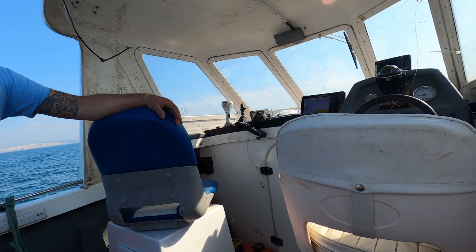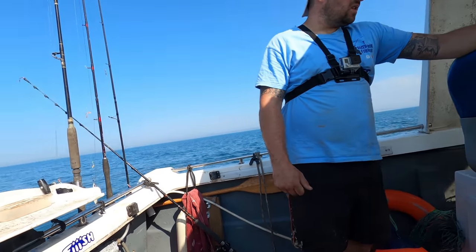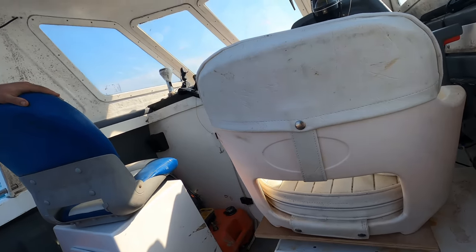Remembering we're in 120 feet of water, 30 metres of water. Lines are going to go down at an angle, so we're actually going to be sort of half in that distance. Maybe let it out a little bit more.